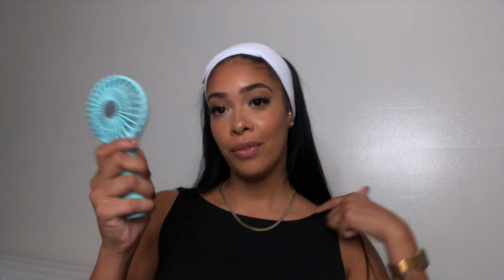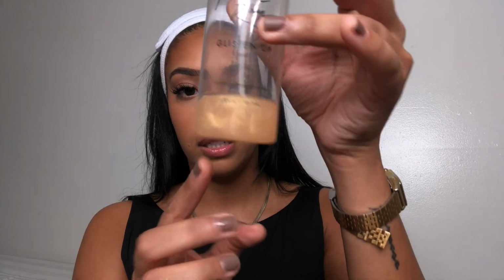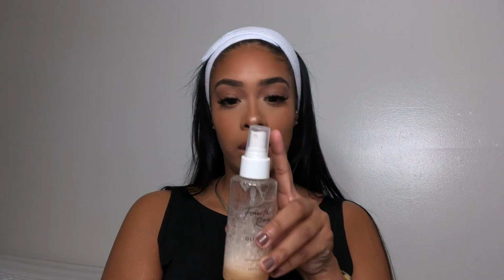So to set my face, I am going to use the Morphe Continuous Setting Spray. And now my fan. And of course, because I like to be extra and super glowy, after I set everything, I go in with my Fourth Ray Beauty Glisten Up Mist. It has little gold particles in it, so when you use it, you have to shake it up really well. Because I don't like the spray on this bottle, I put it in another bottle. So I just shake it. That is the face.